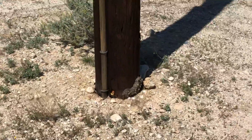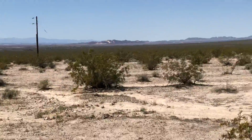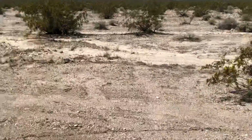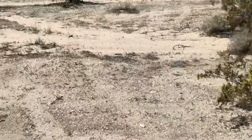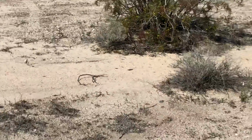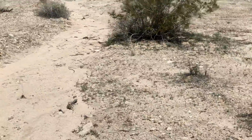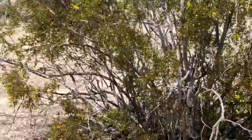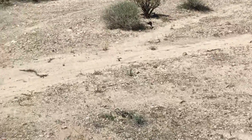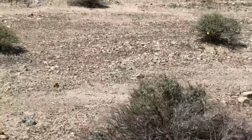So my property pretty much goes to like this telephone pole right here. This is the middle. And then it goes to that telephone pole and to that telephone pole. Again, you can see the troughs, the little valleys here are troughs where the water ran down in the last rain. Well, last several rains. Of course, once a little gully gets going, it tends to be used after each rain that happens.